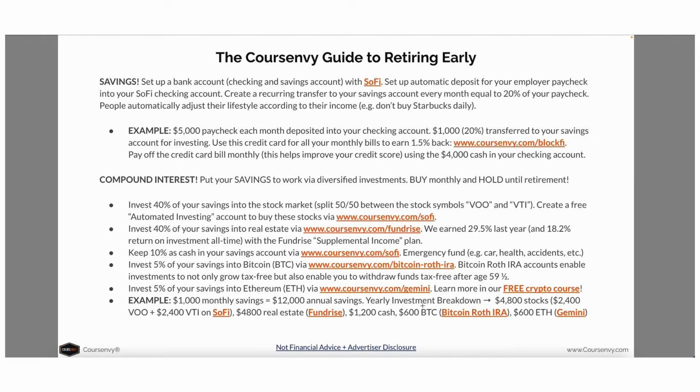Next, $600 in Bitcoin via the Bitcoin Roth IRA. And finally, $600 in ETH via Gemini. This is your guide to retiring early.